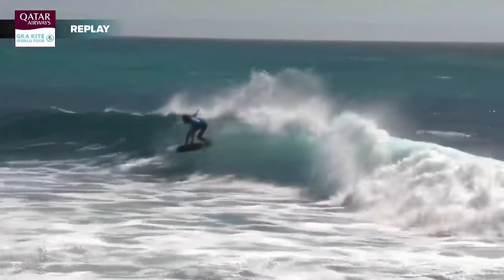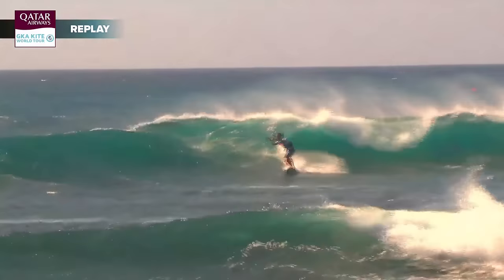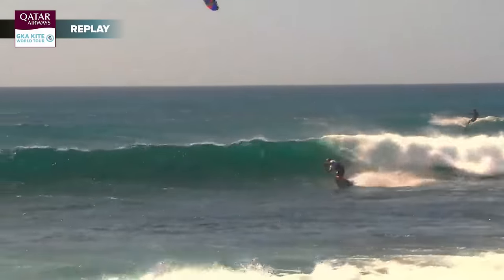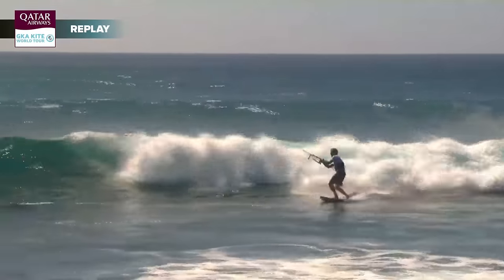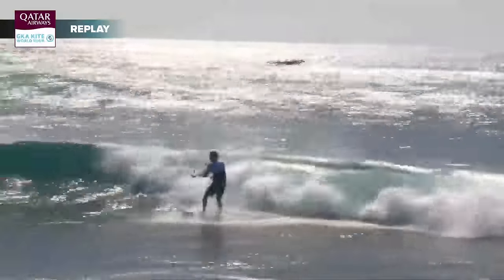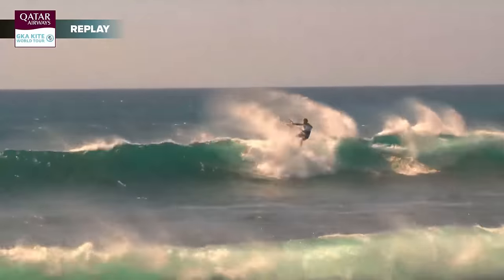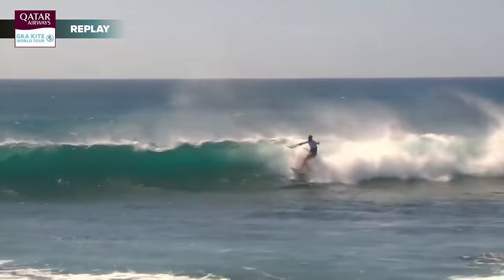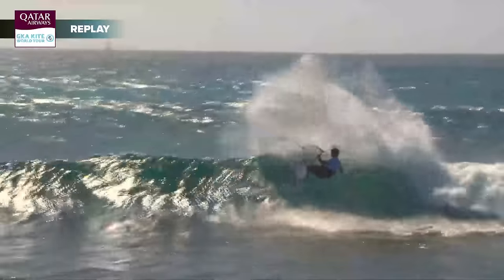I think when you're really breaking down a rider's technique, it's super important to look at how they use all elements of their body. It's not just about the legs, the hips, it's all about the shoulders, the upper body, the arms. And also when you're riding a wave with a kite, you've got the bar to be dealing with. So you are switching hands on the bar, and there are a lot of technical aspects that you may not notice if it's the first time you're watching a kitesurfing event. But the judges are definitely taking all of these into consideration.